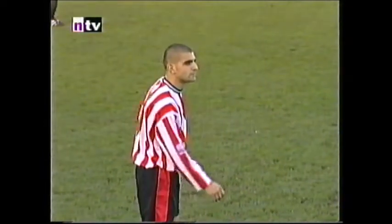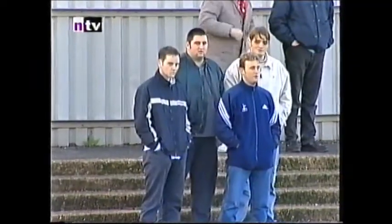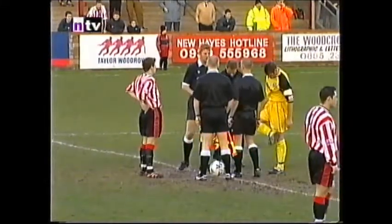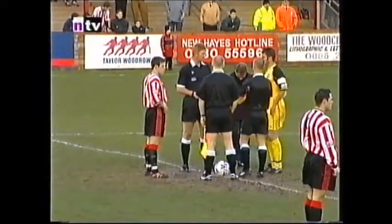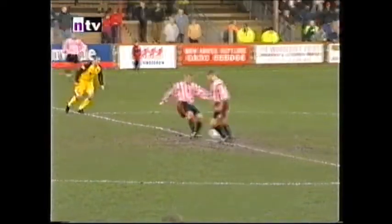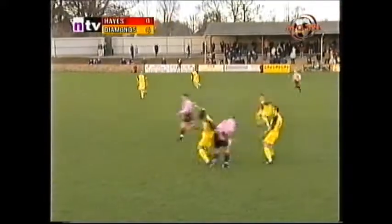So this is an important game. What can Brian Talbot's men do? See Ray Warburton there going to toss the coin. This really is important now. Diamonds a massive 7 points behind Yeovil, and of course Yeovil elsewhere today in the FA Cup against Blackpool. Really is a must win. Obviously a lot of games this week in the Conference League called off because of the wet weather.